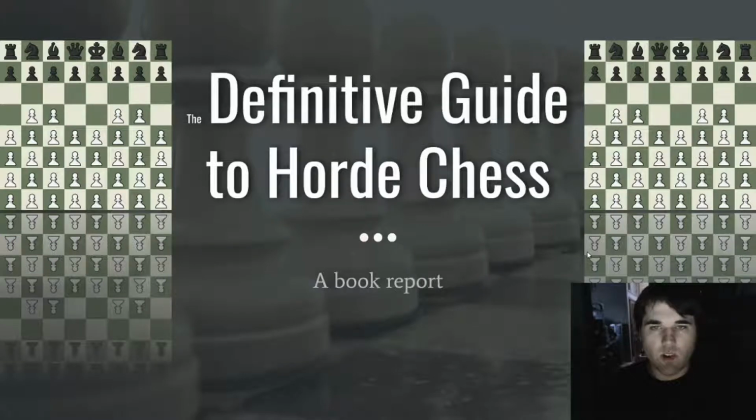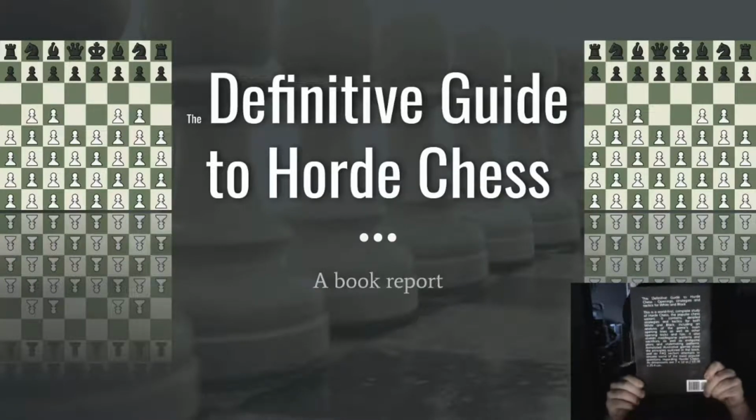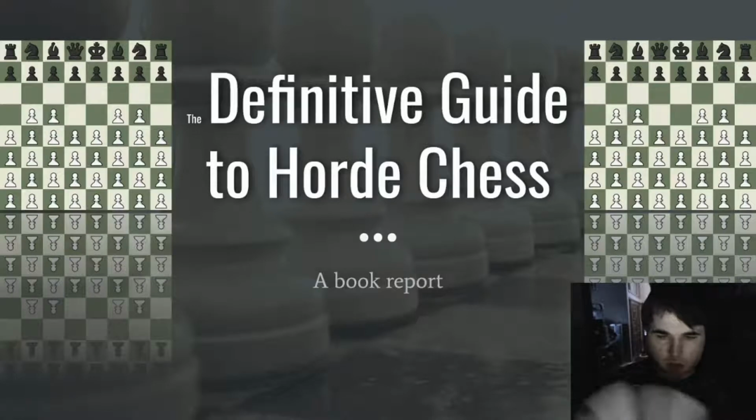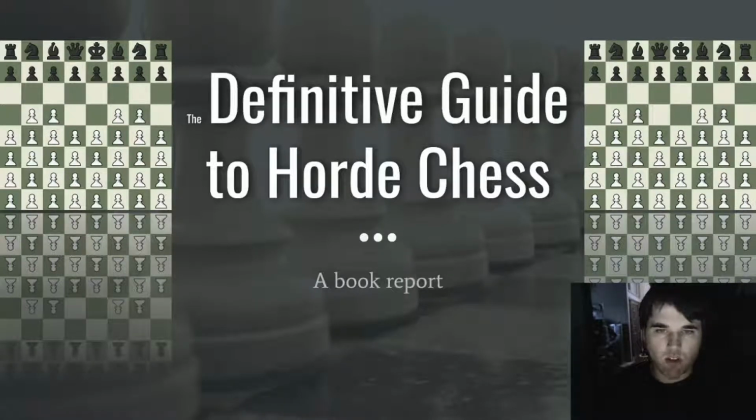The Definitive Guide to Horde Chess. This is the title of a book which I am doing a report on. I have the book with me right now. So this is the cover. This is the back. This book is about 123 pages long, so pretty short book.